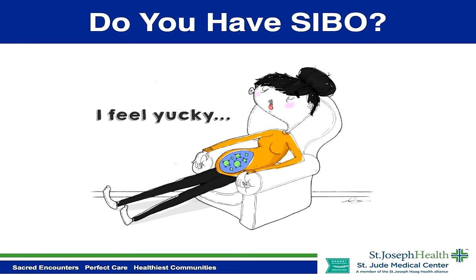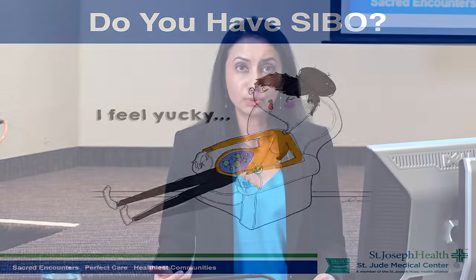SIBO was actually discovered by Dr. Mark Pimentel, a gastroenterologist at Cedars-Sinai, in 2006. Patients feel yucky and bloated all the time. They're becoming allergic to and more sensitive to foods in their diet. They can even become sensitive to histamines in the diet. So they feel very limited in what they can eat in order to avoid the bloating.